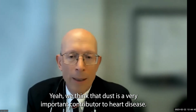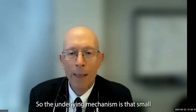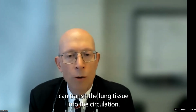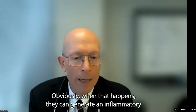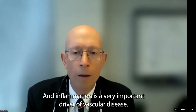Yeah, we think that dust is a very important contributor to heart disease. So the underlying mechanism is that small particles, so-called PM2.5 or smaller, can transit the lung tissue into the circulation. Obviously, when that happens, they can generate an inflammatory response. And inflammation is a very important driver of vascular disease in general.